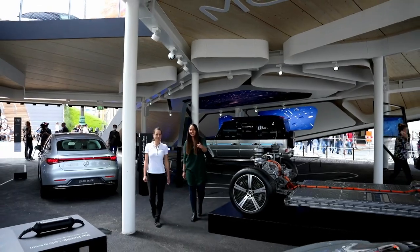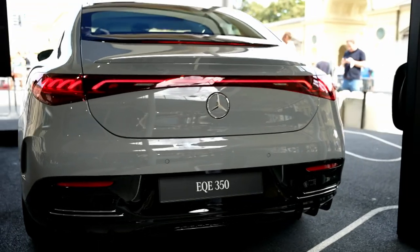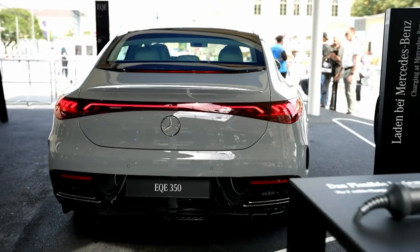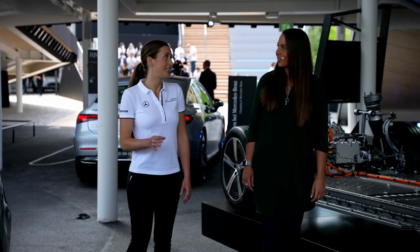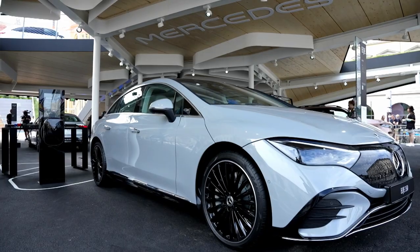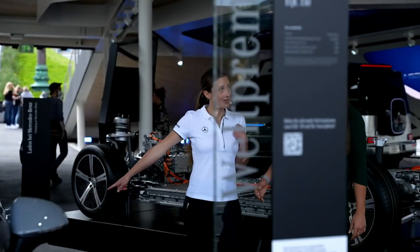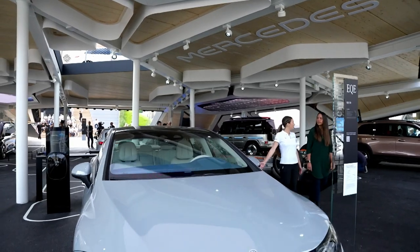Is this actually the new EQE that was just presented these days? Yes, exactly. That's our EQE 350 with a range of up to 660 kilometers. Wow, impressive. And in only, listen to this, 15 minutes you can recharge 250 kilometers. It's also very dynamic because of its rear wheel drive. We have 215 kilowatts of power.